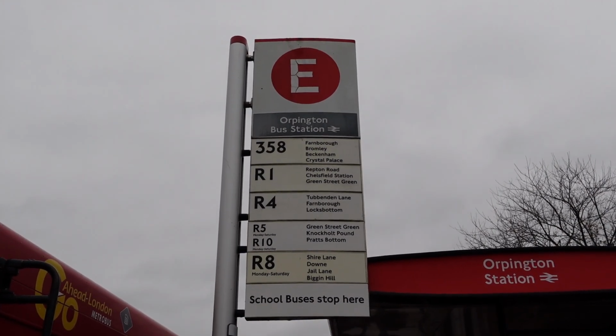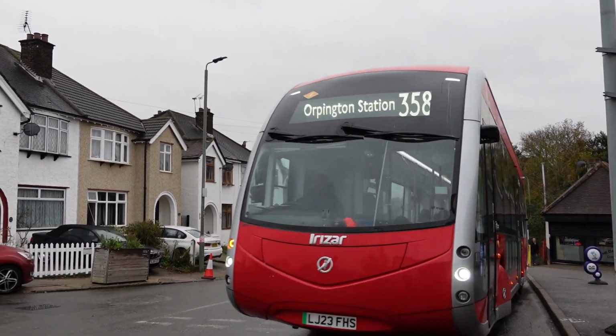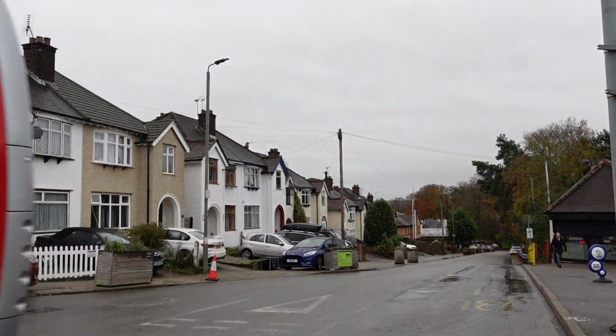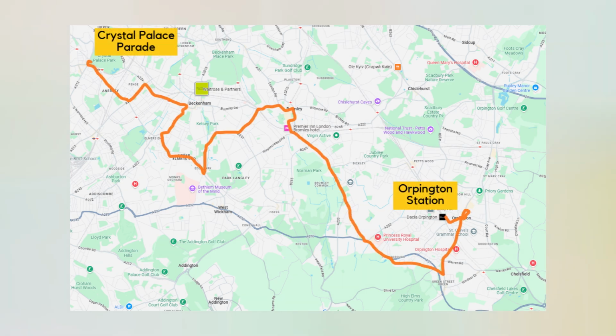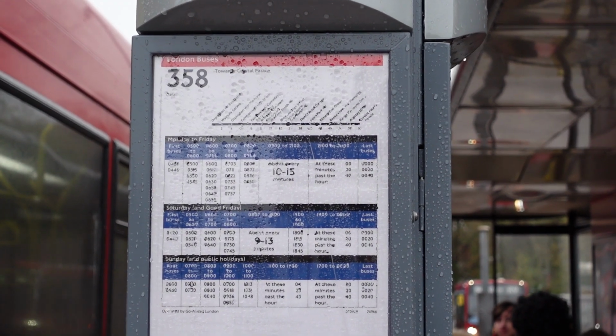I'm here in Orpington, down in the southeastern tip of London, and I'm looking to ride on one of the new Irizar IE tram buses. Tram, bus, tram, bus. Now in service on Route 358. The 358 is operated by Go Ahead London and runs between Orpington Station and Crystal Palace Parade via Farnborough, Bromley and Beckenham, being based at Orpington Garage. The route is long, 15 miles, with a journey time of up to 2 hours on an unlucky day, and is the perfect bus route to trial out this new tech with new buses and new infrastructure.